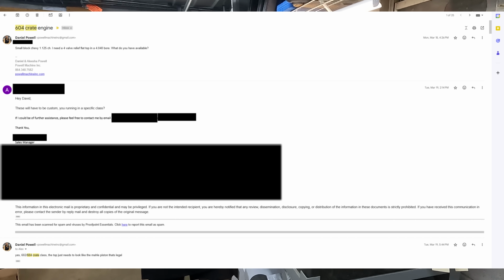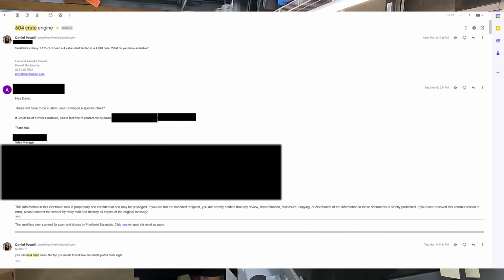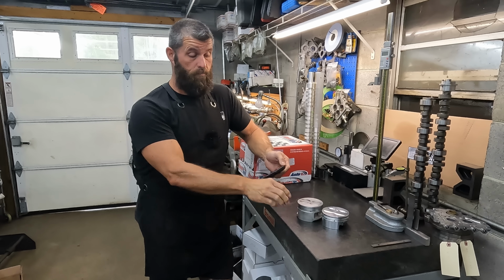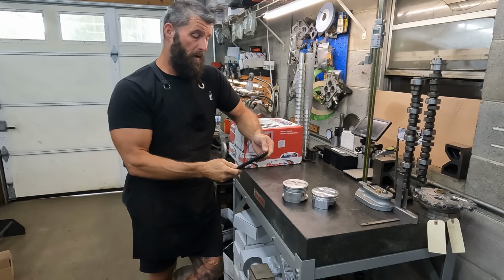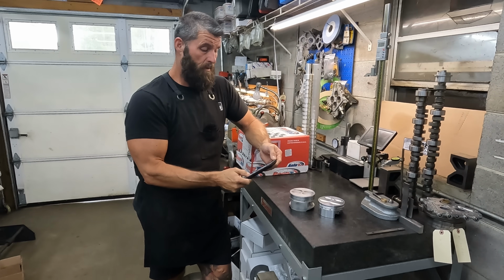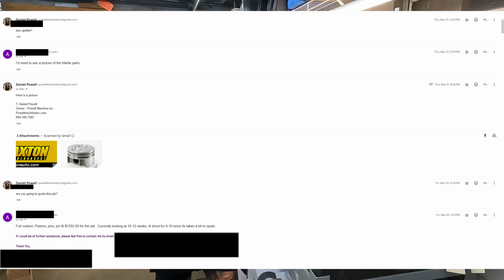And I say, yes, it's a 602, 604 crate class. The top needs to look like the Mala piston that's legal, this piston that I sent a sample of. So I don't hear anything back for 3 or 4 days. I ask for any update, and it said I'd need to see a picture of the Mala parts. So I send a picture.